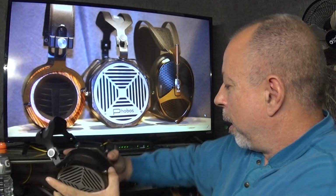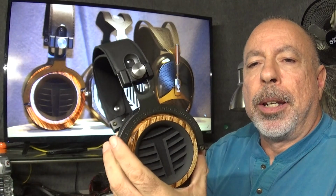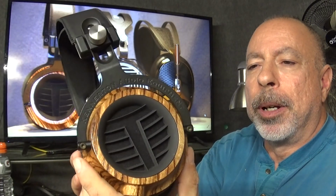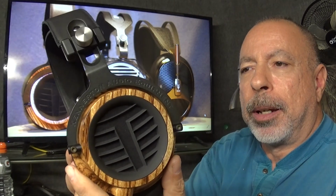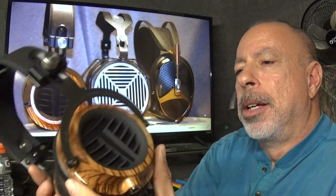$2,199. And third, we have the Kennerton Thror, which is made in Russia, and this headphone currently sells with this type of wood. This is Zebrano wood, and there are several woods available, but this particular design with this wood currently sells for $3,408. So basically we've got about $8,600 worth of headphones in this comparison.